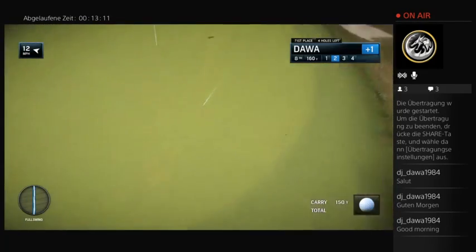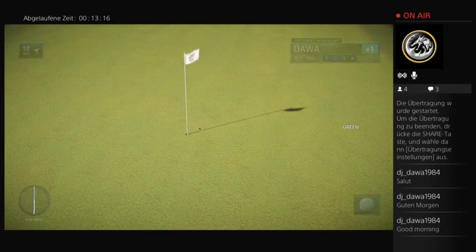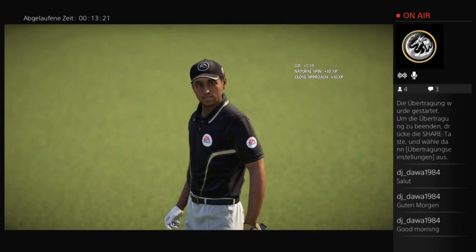Well, this one should be safely on deck here. We just saw a player in total control of what he's doing. Didn't miss a green in regulation all day long.